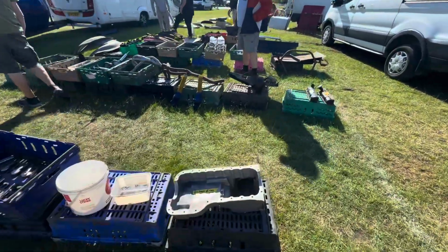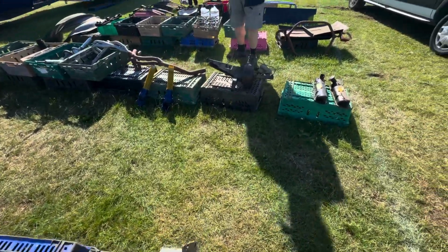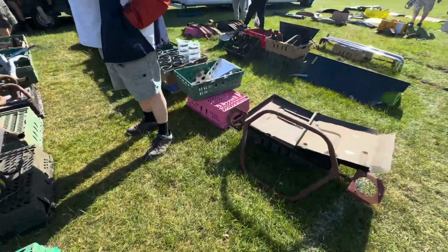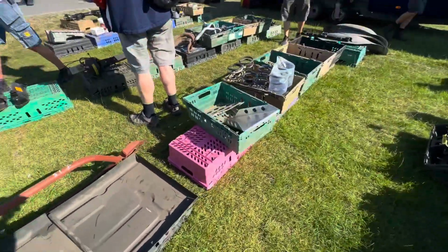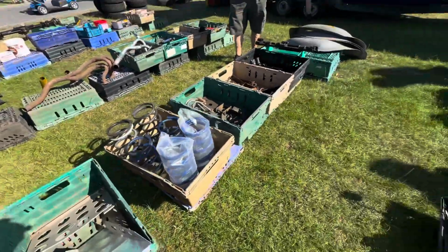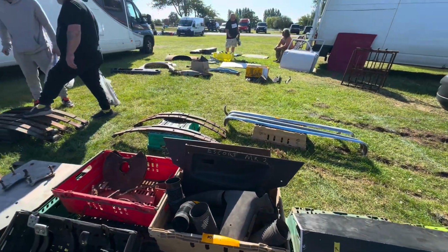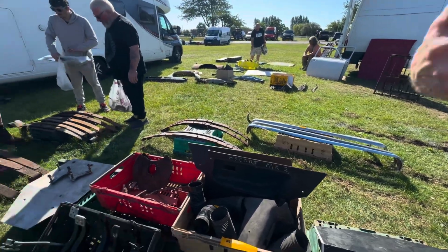Got the sumps, alloy sumps, RS2000. That's the Escort rocker covers, isn't it? I know that one. When I get up, I do exactly the same. Rear bulkhead for the back seat. We set up the firewall back seat. It's all rally stuff, isn't it? Yeah, Mark 2 bumpers, springs, Mark 1 doors. Pedal boxes.